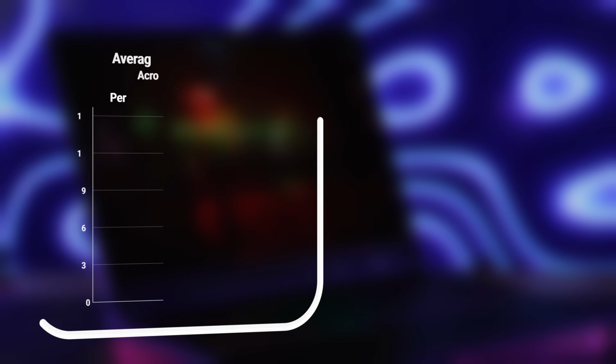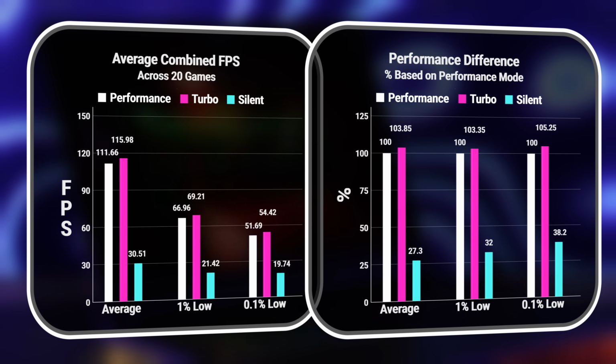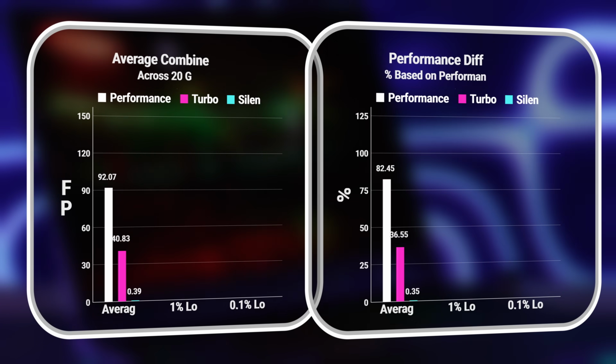mode as it gave minimal performance gains, even lost performance in some tests, took a bunch more power, put out a lot more heat, was significantly louder, and can only be used while plugged in. Overall, it's just not a mode applicable for day-to-day use. We wouldn't really recommend it.